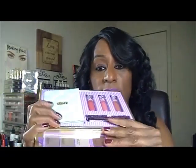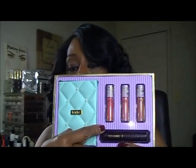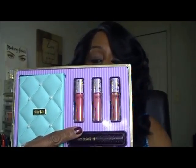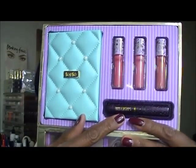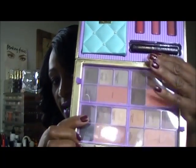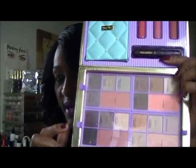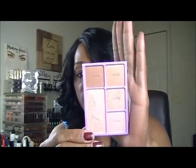When you open it up, like I said, you get the little convertible compact. Here are your 3 Maracuja glosses and the Deluxe Lights Camera Flashes mascara. And then on this side you get your 4 different compacts, and each of these come with 4 eyeshadows and 1 blush.